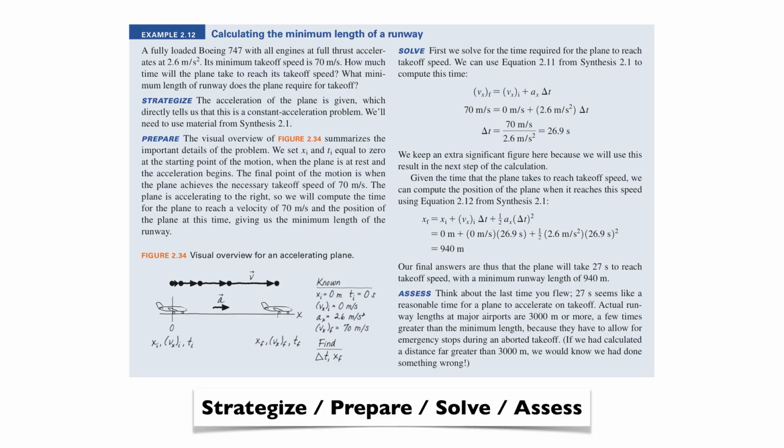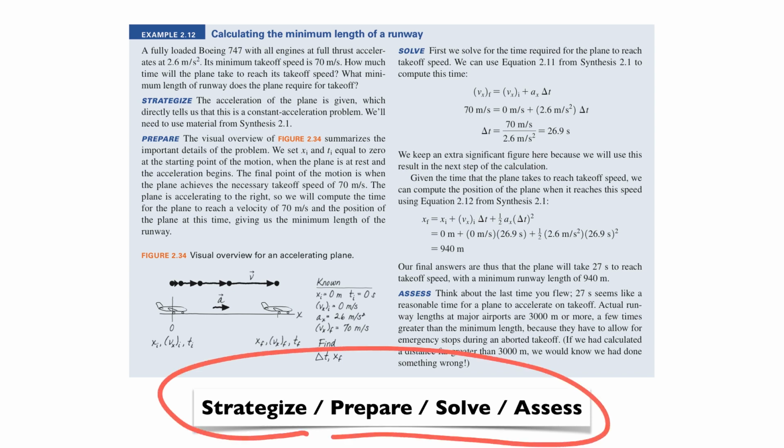Now in the textbook, every example that we solve uses this 4-step problem-solving strategy: strategize, prepare, solve, and assess. If you want to see examples of problems like that, go ahead and look at any example in the textbook, and you will see the strategize, the prepare, the solve, and the assess steps, and think about what we're doing for each one of those steps. And we want you on the homework assignments to go through those 4 steps. Every problem that you solve, you should be following those different steps, because you're training yourself in good techniques of problem solving, and that will serve you well later.